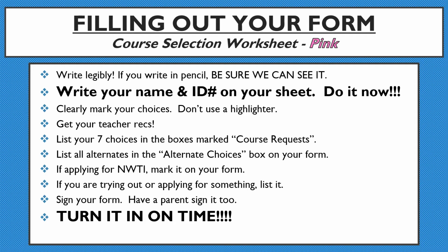We want you to list your 7 choices in the middle column marked course request. We need you to list your 4 alternates in the alternate choices. And if you're applying for NWTI, which we'll talk about in a little bit, please mark that on your form. If you're trying out for something, list it and tell us what to swap out if you are accepted into that program, or if you try out and make something, then we'll swap it for you. Sign your form, have a parent sign it, and turn it in on time.